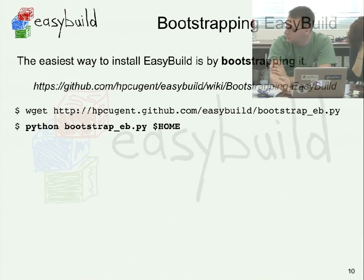And the way we try and solve that is by doing a bootstrap. So we have a way of installing EasyBuild by bootstrapping it, just making EasyBuild install itself. And that just boils down to 2 commands. You get the bootstrap script from our Git repository or the Git website. And then you just run it with Python: you run Python, the bootstrap script, and then an install location.